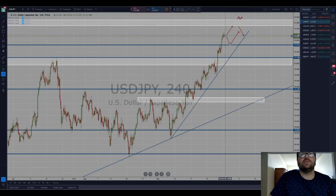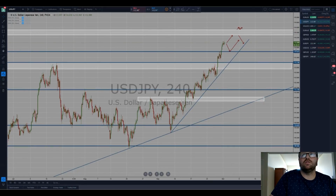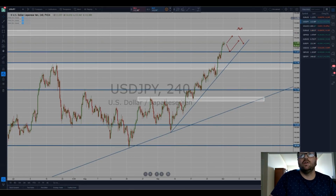I would not be surprised to see some sort of retest of this 113.6 level, as you can see with this highlighted line right here, before pushing up into this zone, which is in between the 114.3 and 114.5 level. If we do get a break of that, then we'll be looking to see price reach the 115. So that's something to keep an eye out on if you are continuing to be bullish on this.